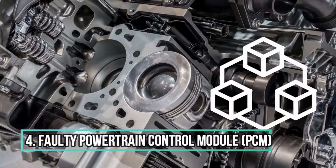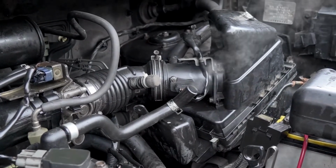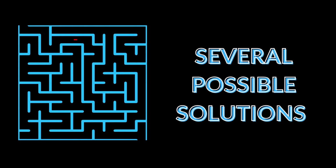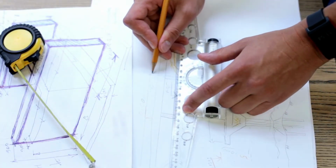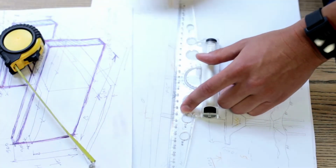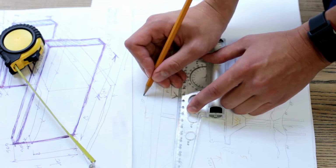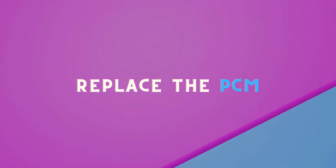Fourth, faulty powertrain control module, PCM. A faulty powertrain control module or PCM can cause your engine to run erratically. There are several possible solutions for a faulty PCM. One is to have the module professionally rebuilt. This can be done by a company that specializes in remanufacturing PCMs. Another solution is to replace the PCM with a new or used unit.